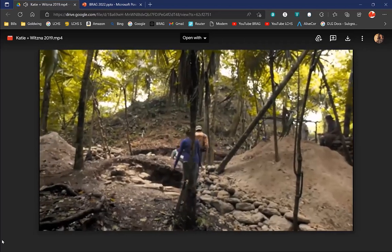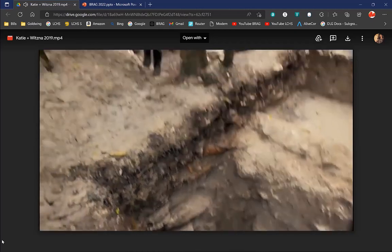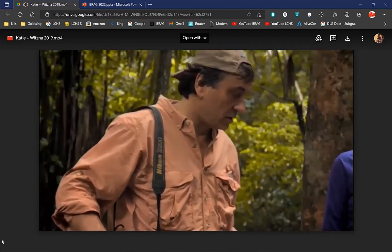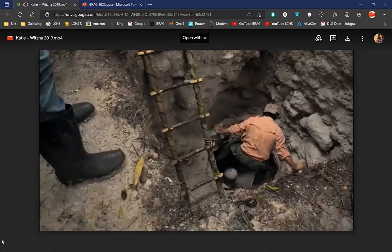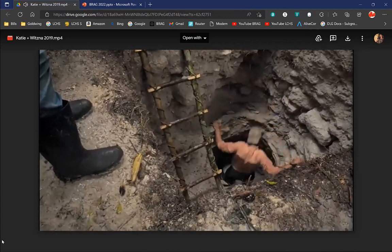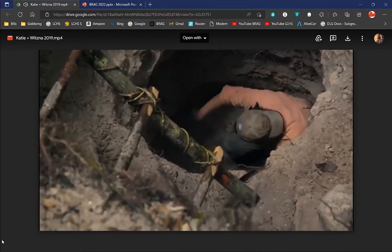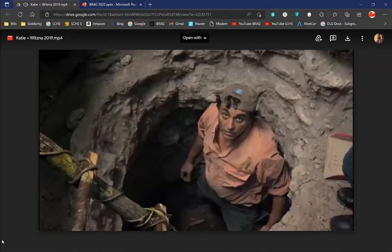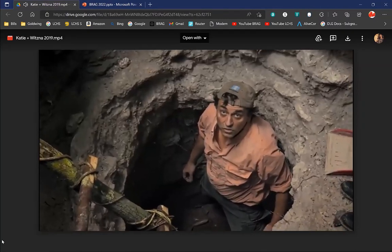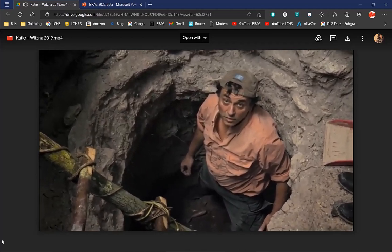In the water pit, Katie has also uncovered what she thinks is part of a pot. Can I go in there? Yes. This is going to be a big one to excavate. Katie? Yeah? I found something. I'm not sure. It's a pot. I think it could be the top of somebody's head.